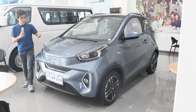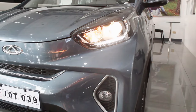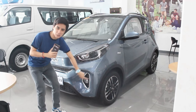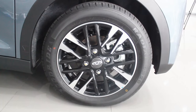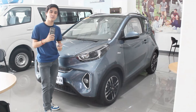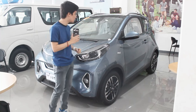But anyway, for the design of this EQ1, doesn't it look a bit like the Toyota IQ? There are some similarities here and there. I freaking love it. You get halogen lights all around, and this even has fog lamps. This part looks exactly the same as the Wuling, just being honest. And unlike the competition, you get 15-inch wheels. The competition only has 13, so expect ride comfort to be a little bit better. And speaking of which, this has a slightly longer wheelbase than usual.